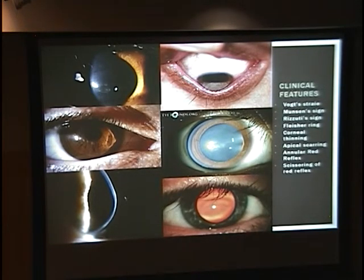A quick review of some of the clinical signs. You have Vogt's striae, which are vertical stress lines that you'll be able to see in the cornea. Munson's sign, which is if you have the patient look down, you'll be able to see the displacement of the upper eyelid. Rizzuti's sign, which is if you bring light from a very tangential angle, you can get the reflection of the cone on the nasal iris. The Fleischer ring, which is tough to see here, but this patient does have this corneal ring that goes around the area of the cone. Corneal thinning, and then you'll get this annular red reflex.